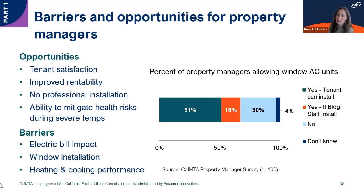The survey also found that about half of respondents said they would be either somewhat or very likely to install a room heat pump, but they did have some questions around performance of the units and particularly how well they may provide heating. Could they rely on them for a primary heating source? And concerns around window installation and electric bill impacts.